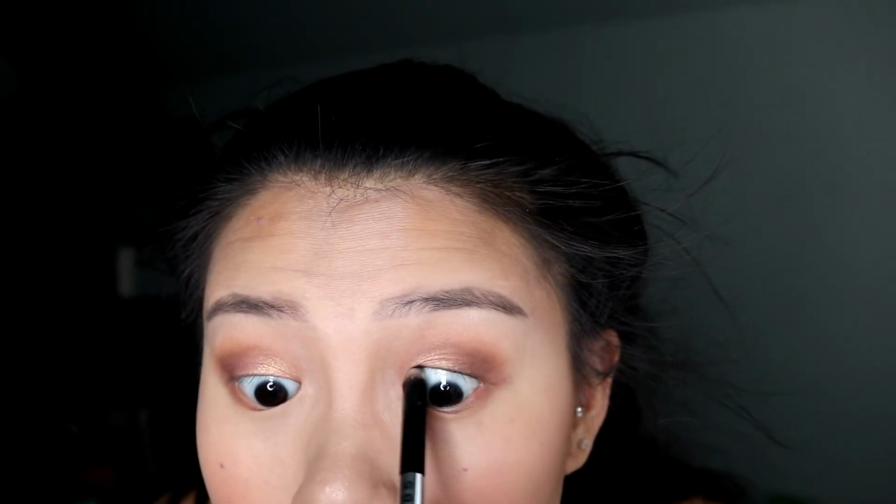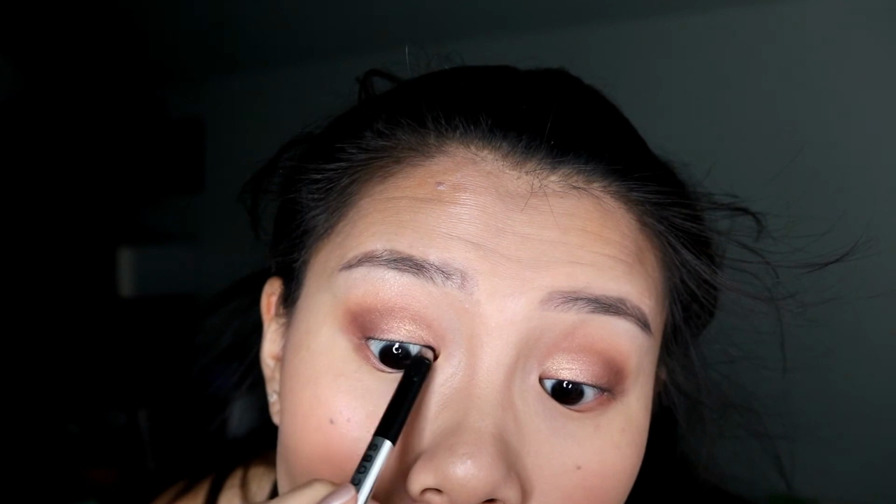So now I'm going to line my waterline with the Marc Jacobs Highliner in the shade black. I am pretty much out. This is as far as I can twist it, so I'm going to have to get a new one, but I really love this one. I'm going to curl my lashes and apply some Lash Paradise.